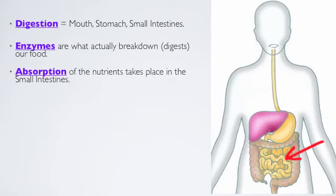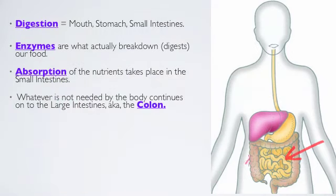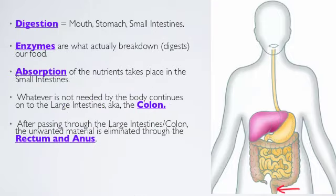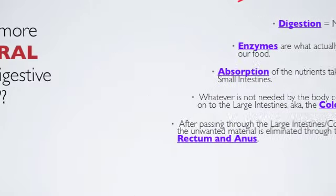The absorption of the nutrients that our body needs takes place in the small intestines, and then whatever is not needed by the body continues on to the large intestines, also known as the colon, before passing into the rectum and then eventually eliminated through the anus.